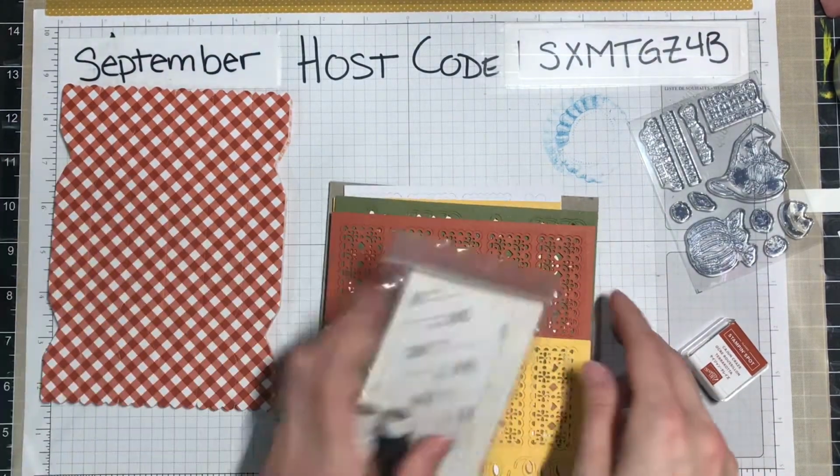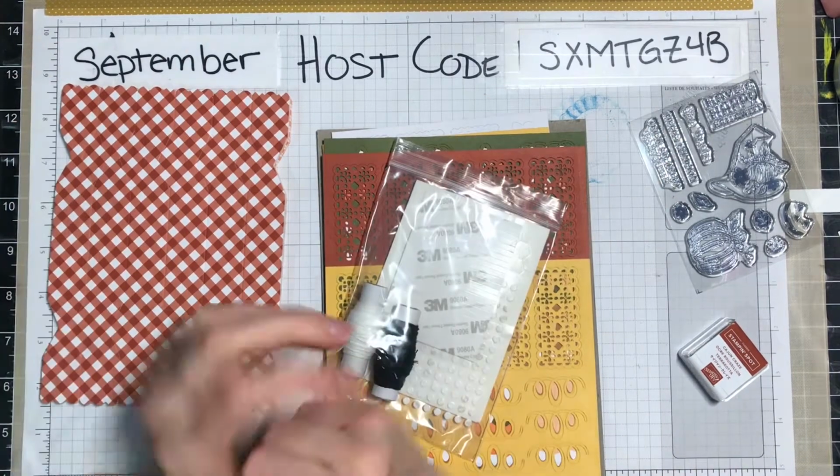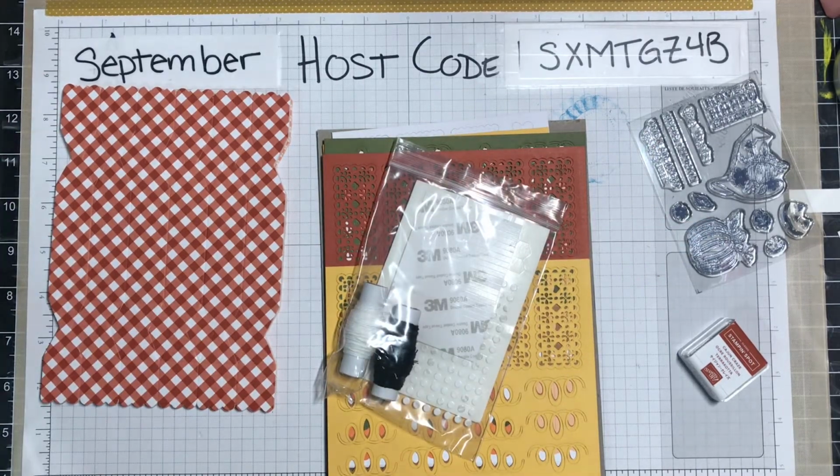So that's that. I will come back in a minute after having made the designs that they recommend, and then after that we'll see what I come up with that's a little bit different. So let me pause this.